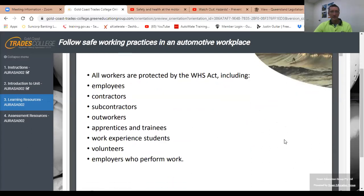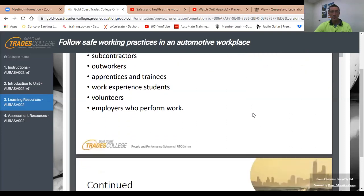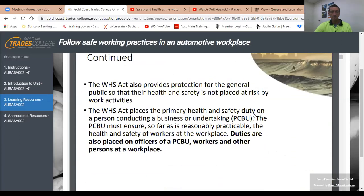Continued, adding to that is all workers are protected by the WHS Act, including employees. So you might be an employee at a business. That particular business might employ contractors as well. Well, they are also protected. Subcontractors as well. So contractors of contractors would be a subcontractor. Outworkers, apprentices and trainees, work experience students, volunteers, or any other employers who perform work as well.